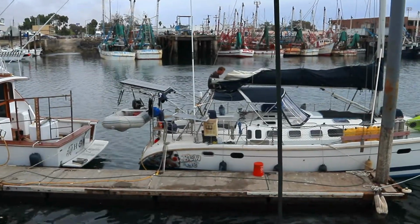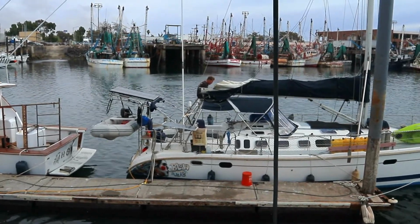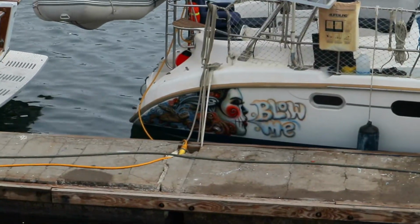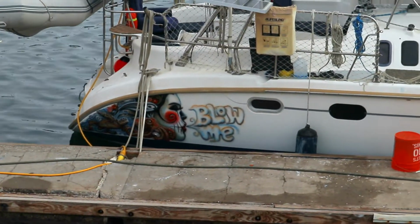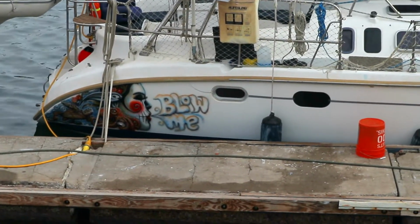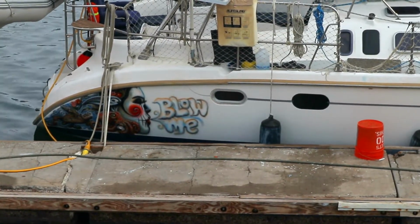Our neighbor over there, Matthew, who was looking after keeping our solar panels clean, is sewing his sail. And that's the name of his boat, Below Me.